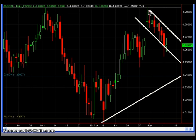Again, I mentioned the short trade off the doji candle here, placing our stop just above the high. This high right here is about 29.35. The sell-off from that doji continues now.